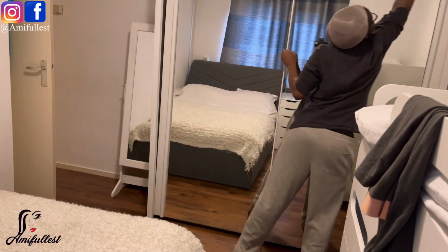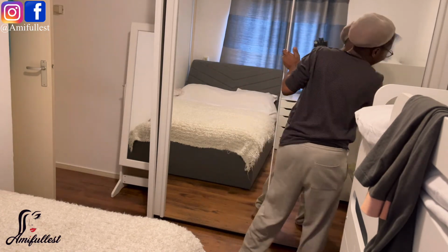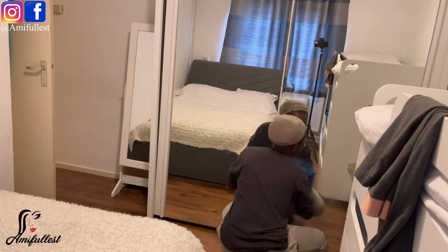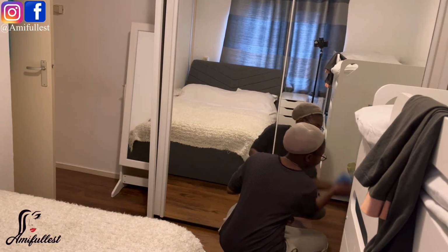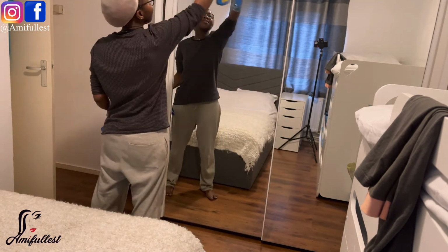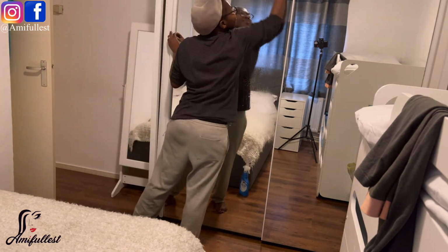So now I'm going to clean the mirror. Trust me, this mirror in this bedroom is one thing that gets dirty very fast. Even though I clean it when the kids are back from school, they'll mess it up. Before, every time they messed it up, I would come back and clean it because I couldn't stand the fingerprints on the mirror. But then it gets to a point where I'm like, you know what? It is what it is. I just look at it and ignore it.